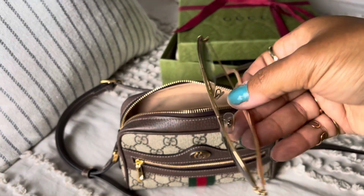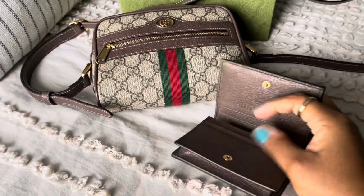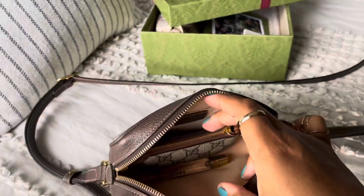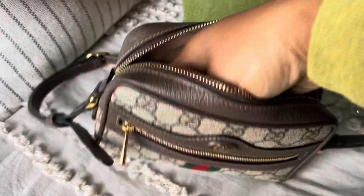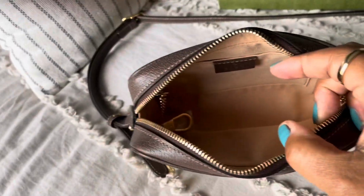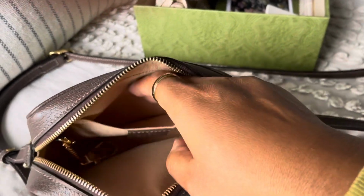So I've got a pair of skinny Ray-Bans. I have this Gucci wallet. And right now the name escapes me. Oh my goodness. But that fits. The Gucci key pouch. And then Marc Jacobs perfume. And that's it. There is a little key keeper. I never use these things. They come in a lot of bags and I never use them. And then a little slip pocket here.